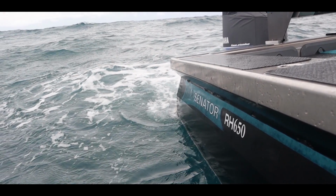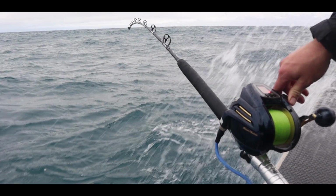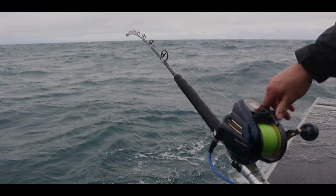Last trip the weather sucked, so it foiled our plans actually, in 15 to 20 knot winds going for grouper. That went completely pear-shaped. But let's get into it.